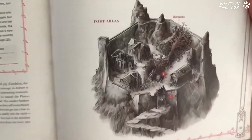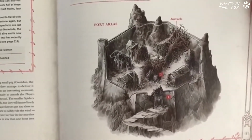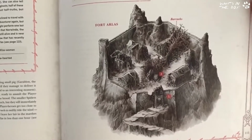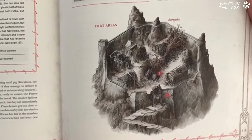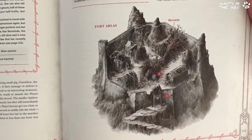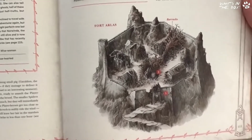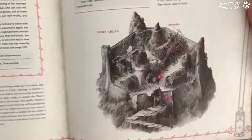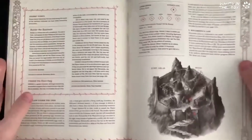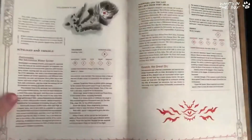Tell me, let me know in the comments below. Do you like maps like this? Or do you like battle maps? I always go backwards and forwards. I think I want both. And then I want artwork of the scene from different angles. You know, I want everything. I want the soundtrack, the poster.